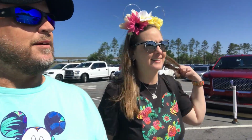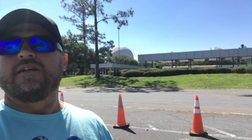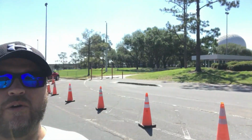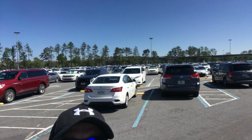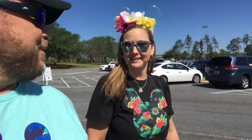Yeah, the last couple times we came here, 2 out of 3 times we were on this side, which as you can see behind me, Spaceship Earth, the whole parking lot. She's running from the camera. And the monorail track way back there. Oh, I almost got her with that one. That was unintentional.